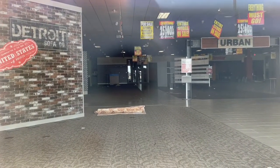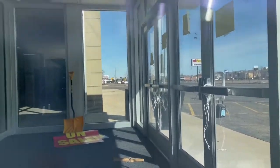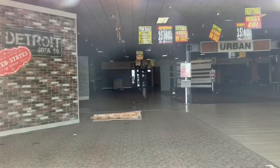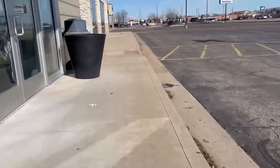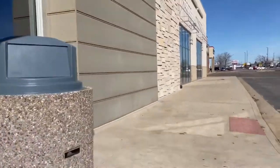Wow, look at that, you can see the... So they kind of just cleared it out. This building's big. Okay, here's the label star plus up. This whole shopping center is abandoned. That's what I'm amazed about.